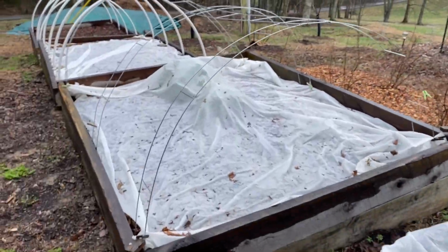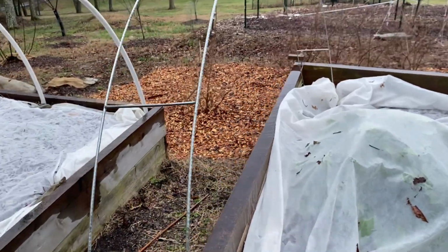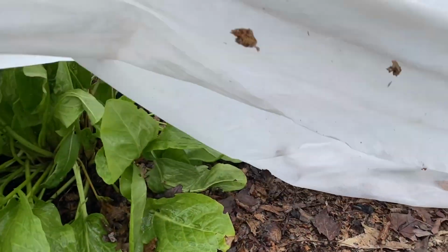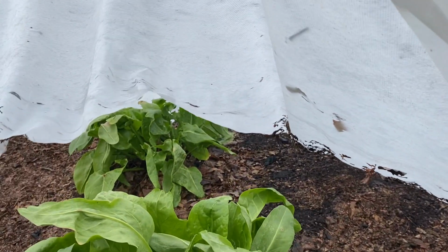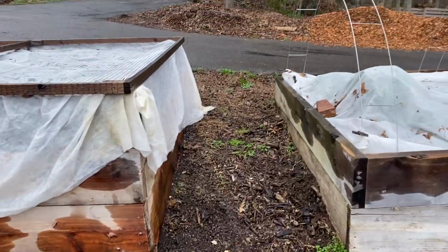And look at these mounds here. This is kind of amazing. I just had a couple of little things of sorrel, but they're pretty big. Look at that. Made it through just fine. Well, it's a little worse for wear. But I need to look up a sorrel recipe.